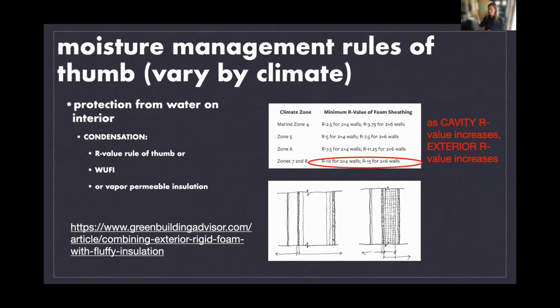This is specific to foam, but the same principle applies. It's the R value that they're talking about here. As you can see in zone 7 and 8, or in all of them, as you go up from a 2x4 cavity size wall, which has an associated R value depending on whatever insulation you're using, to a thicker interior cavity, 2x4 to 2x6, the R value of the exterior insulation is increasing to keep the sheathing warm or protect it from becoming a condensation plane.